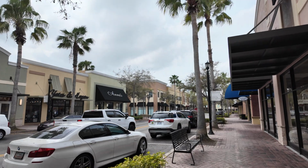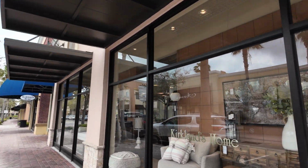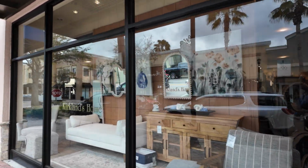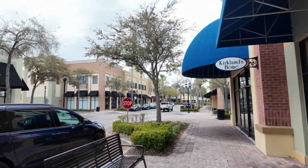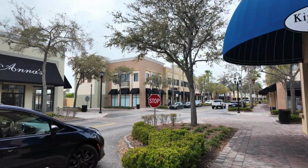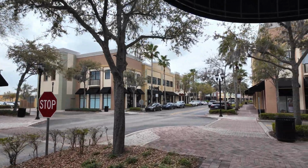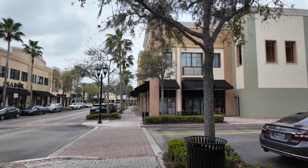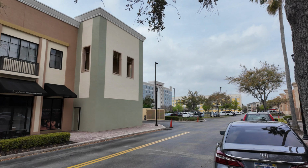Hagen. Anna's looks like they have closed down. Kirkland Home. So you can come in here and decorate your new home with a bunch of nice furniture. Jos. A. Bank, get your suits. Coming up here to the roundabout, there is Daydreams Spa. There are 2 hotels, and a lot of you guys are asking about apartments.